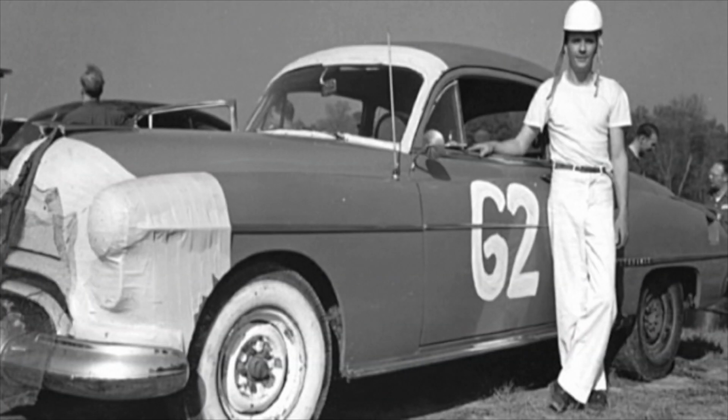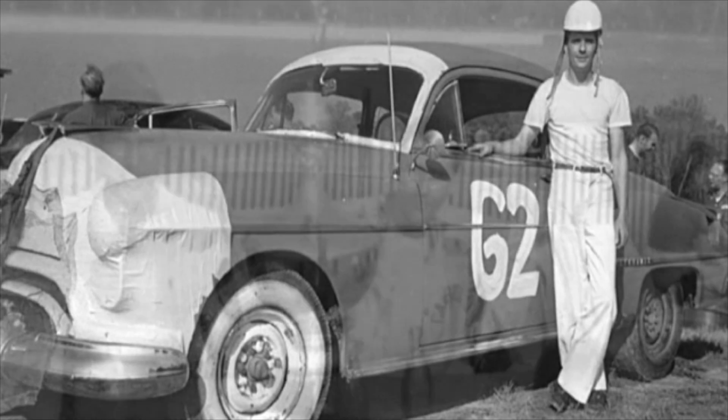The second year of NASCAR's new series, then called Strictly Stock, was preparing to open. Car owner Julian Busink walked into a dealership and drove out with the 1950 Oldsmobile that Bill Rexford would drive to one win and the championship.